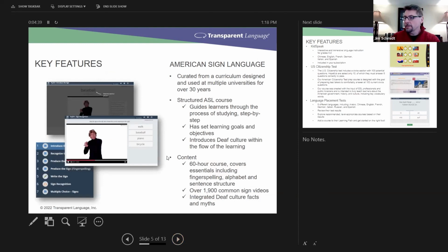We added American Sign Language last year. So this is a little different. I know there are some resources available for ASL on the market, but this is a true courseware program. It's based on a curriculum that was designed and has been used in universities for over 30 years. It's a structured program. So there are learning objectives and goals that are set. The system guides the learner through every step of learning. We use multiple different activities to learn.